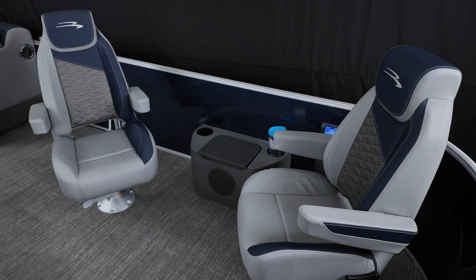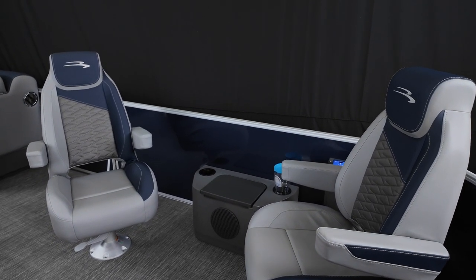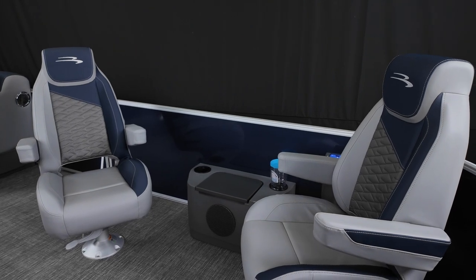This option is available on our 20 and 22 foot S series boats, on our L bench, swing back, and stern radius floor plan layouts.